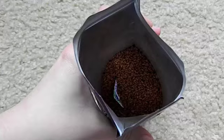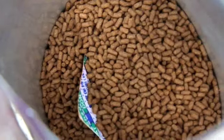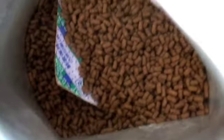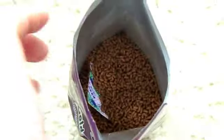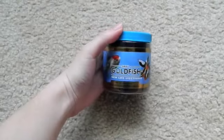Saki Hikari also has multiple other types that they sell. They have a green package, but I think you can only buy it somewhere, and then they have to ship it from Japan. They also have a formula for Aranda or ranchus. Those formulas have more protein content because ranchus and Aranda need more protein for their head growth, which is necessary.